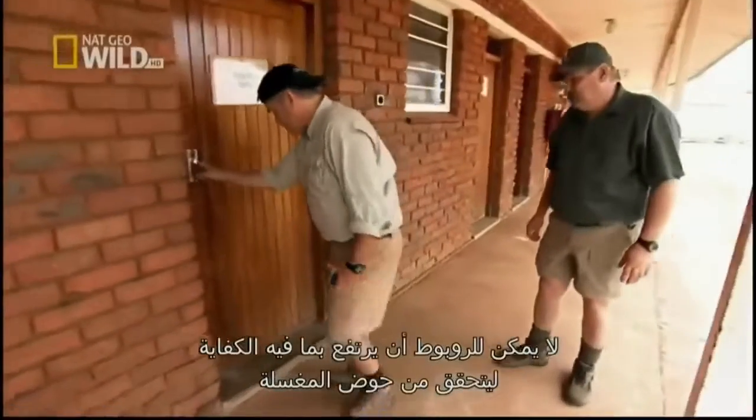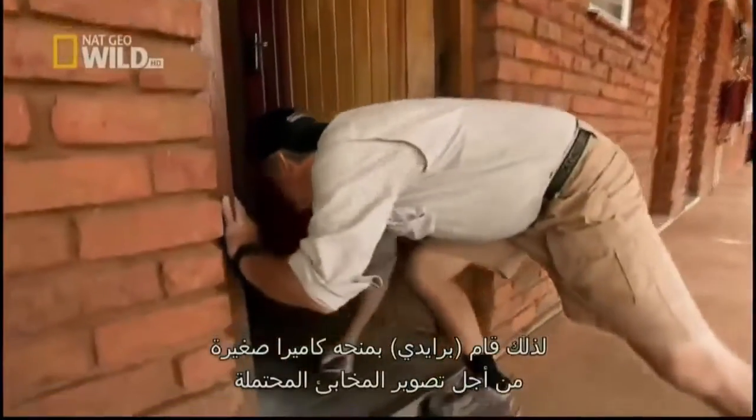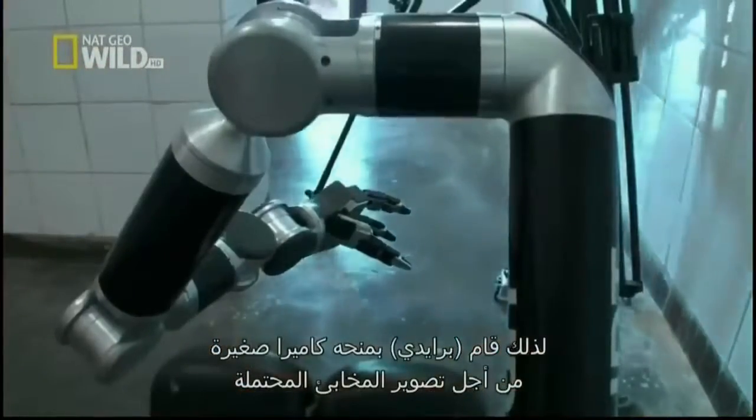The robot can't get high enough to investigate, so Brady gives it a small camera to video the potential hideouts.